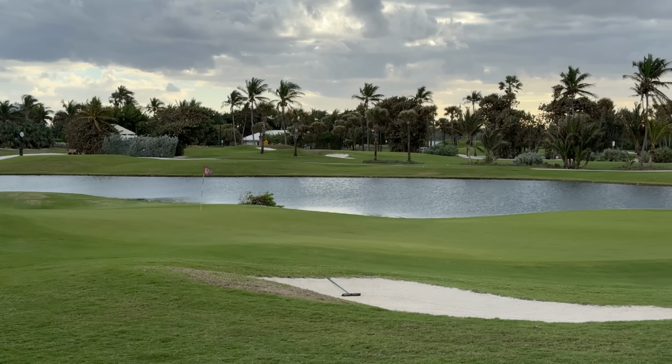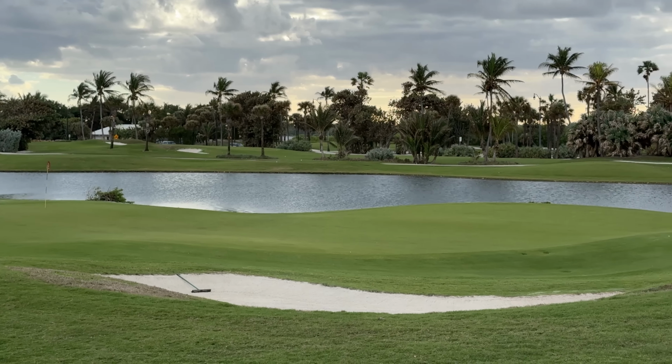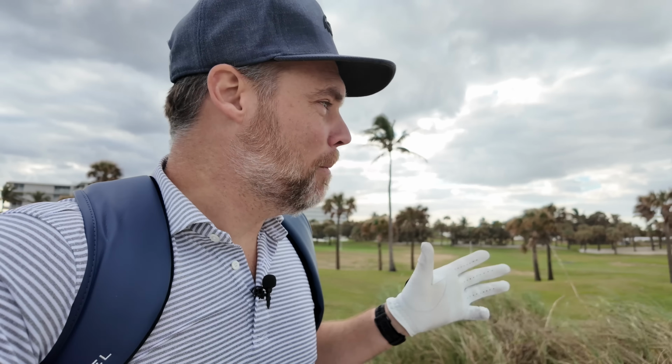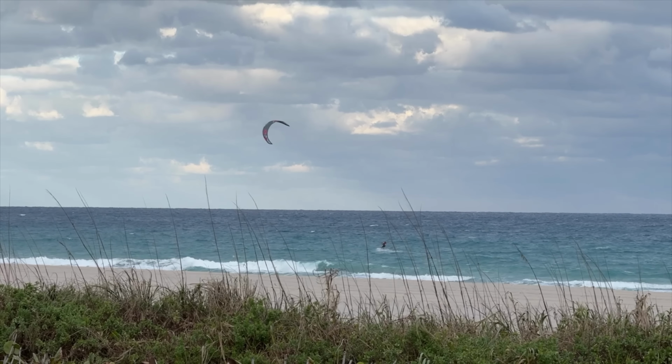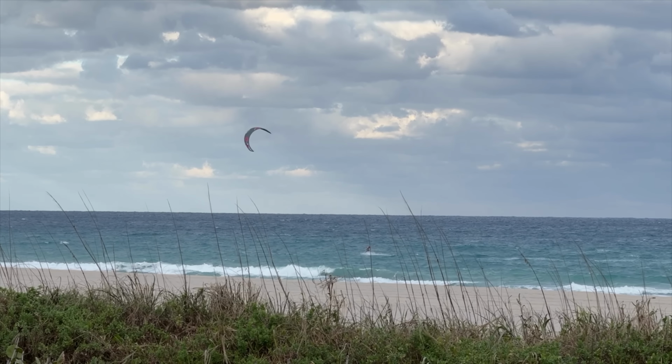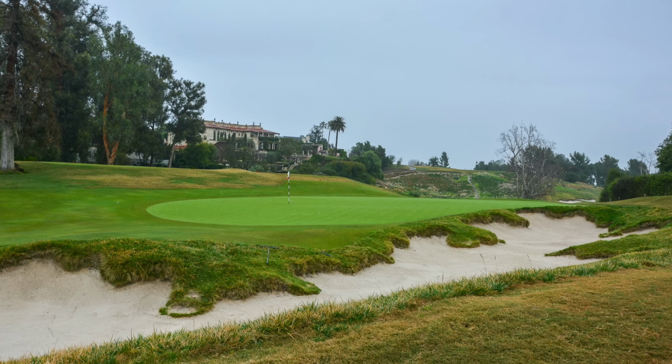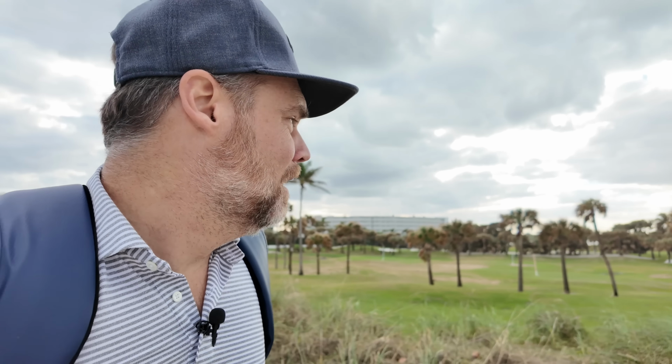The front 9 mostly plays on the other side of the road on the lake. You cross over here, and the back 9 is right on the ocean. I mean, this is pretty cool. I'm not gonna lie, if you told me that this driving range over here was on the most valuable piece of property of any driving range in the world, I wouldn't necessarily second guess that. I wouldn't be surprised. LACC maybe has more, but pretty wild.